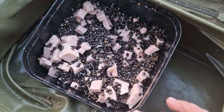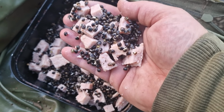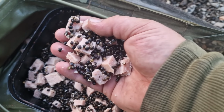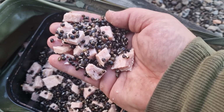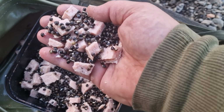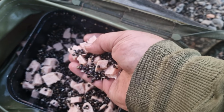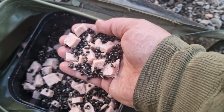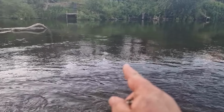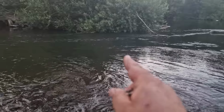So taking a look at the bait for the float, what I've got there is quite a bit of the Hinders hemp, and I've cut up 2 tins of luncheon meat into small cubes. And that's the bait that we're going to be using on the float today, with that setup that you've just seen. So yeah, nice heavy baits that are going to get down in the water, and on the bottom where Mr. Barbel feeds. So taking a look at the swim, you can see it's very pacey here. Lots of oxygenated water pushing through here.